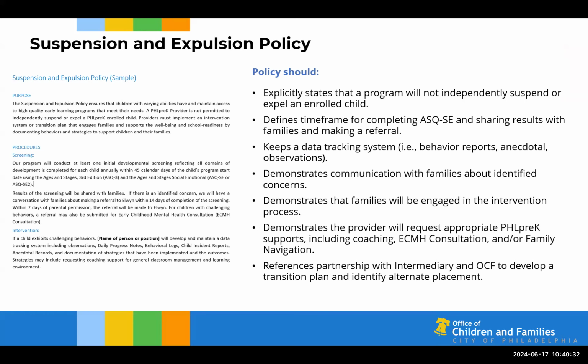All right, so some additional outliers for the suspension and expulsion policy. It demonstrates the communication in which families need to identify their concerns. Again, as we stated before, providers are not permitted to suspend or expel an enrolled child. They must instead develop an intervention or transition plan that engages the family and supports the well-being of the child. Once again, if they do present an enrolled child that poses a risk, they will need to contact PHMC or their respective contract entity.